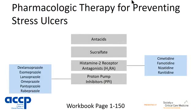So here lists the pharmacological therapy that can be used to prevent stress ulcers. First on this list, we have antacids. Today, antacids have really fallen out of favor for the use of stress ulcer prophylaxis for a number of different reasons. One is their effectiveness really plummets as time goes on. You develop tachyphylaxis, which then results in a very intensive dosing regimen, often every 3 to 4 hours.